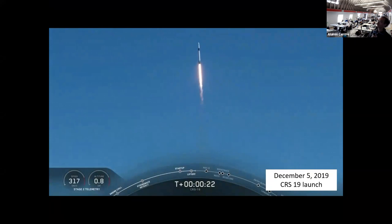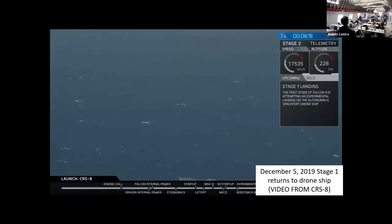So the rocket is a two-stage rocket. You can see the first and the second stage over here, where the first stage is designed to push you through the atmosphere. Then up there, the aerodynamics change, and the second stage takes over and pushes you out onto your orbit. The first stage, after about 7 or 8 minutes into the flight, returns to Earth and lands on a drone ship that's out in the Atlantic Ocean.